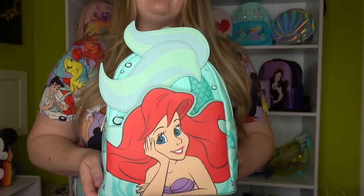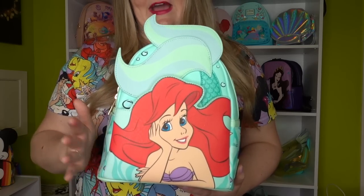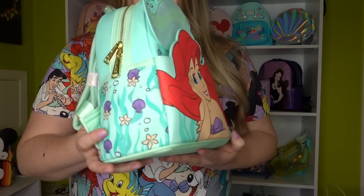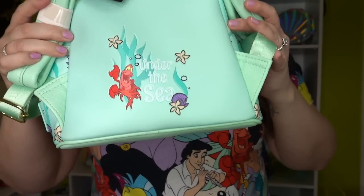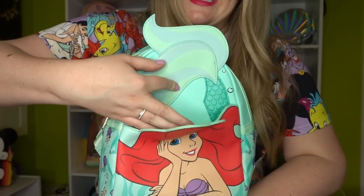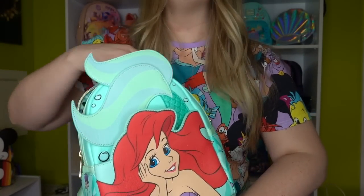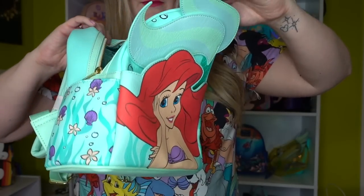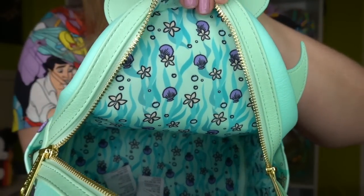Here is one of the most beautiful Ariel bags. I love how she looks on the front of this bag. This is a Loungefly. And on the sides, it's got little seashells. On the back, it says Under the Sea. And it's got this really cool hidden pocket on the top, which I love. I've seen someone rhinestone this. It's been something I've been considering, but I'm not sure I'll do. And then here is the interior lining of that bag.